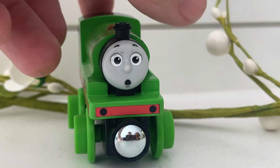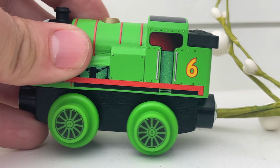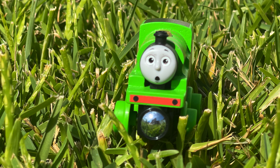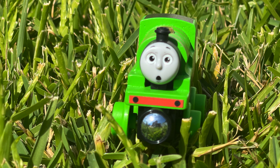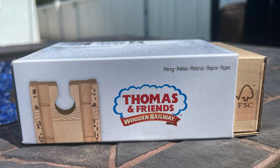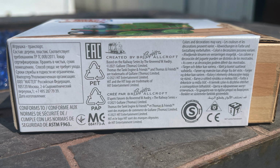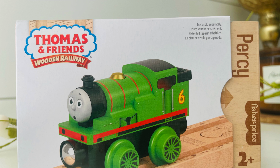I guess time will tell, and honestly, these are truly small gripes, as I am so overwhelmingly pleased with what we have gotten from Mattel with the new line of the TWR so far. What a huge improvement. So with that said, I think the 2022 Percy is an excellent model to add to your collection. I highly recommend picking him up. I paid $16.99 US for him on Amazon.